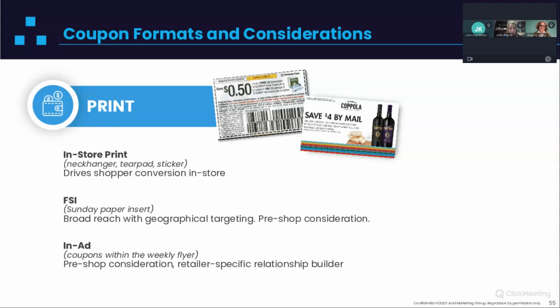FSIs are the Sunday paper inserts that we all know and love. They do have broad reach with the ability to geographically target, and they can be used as a pre-shop consideration tool. So really just helping shoppers determine what they're putting on the shopping list.